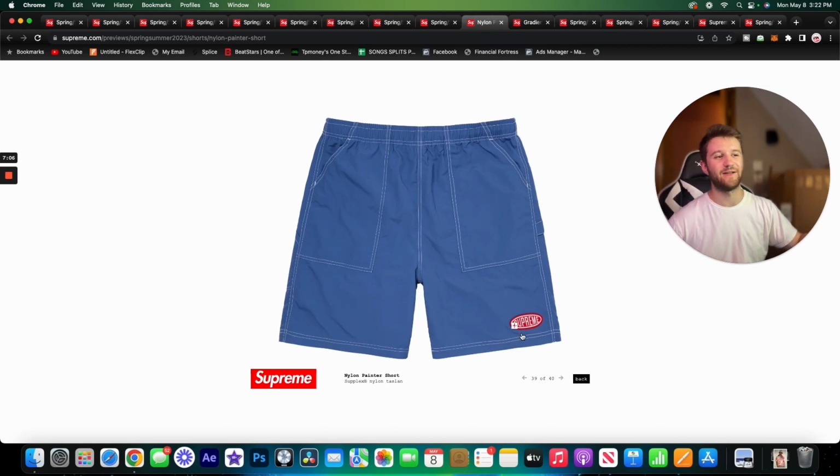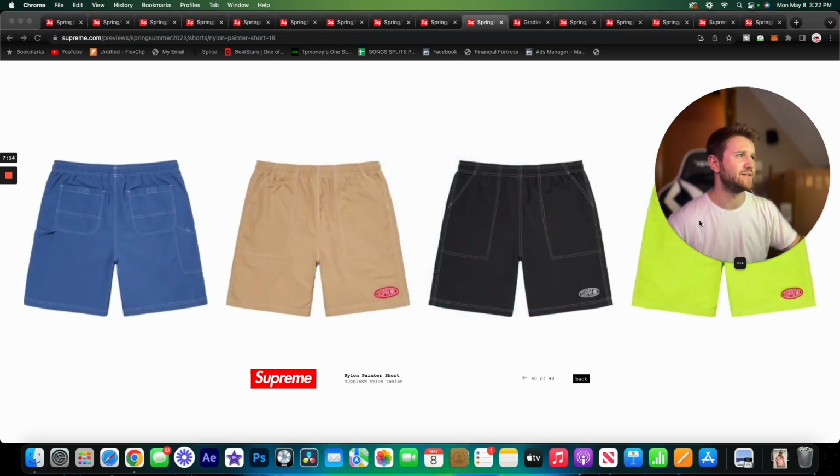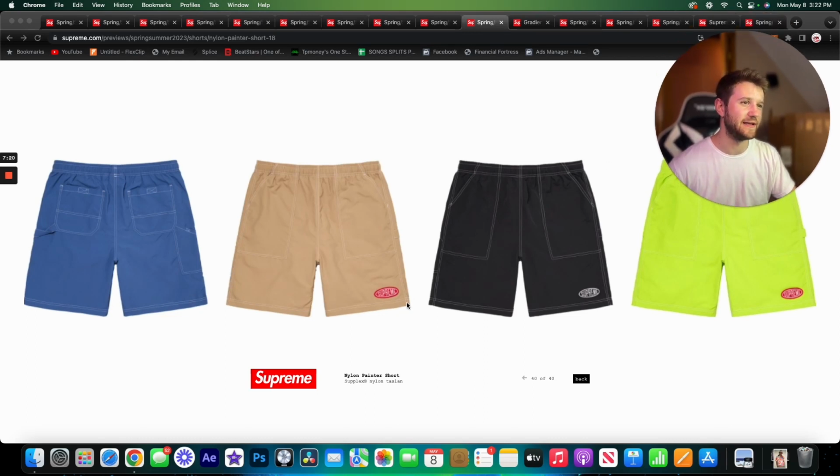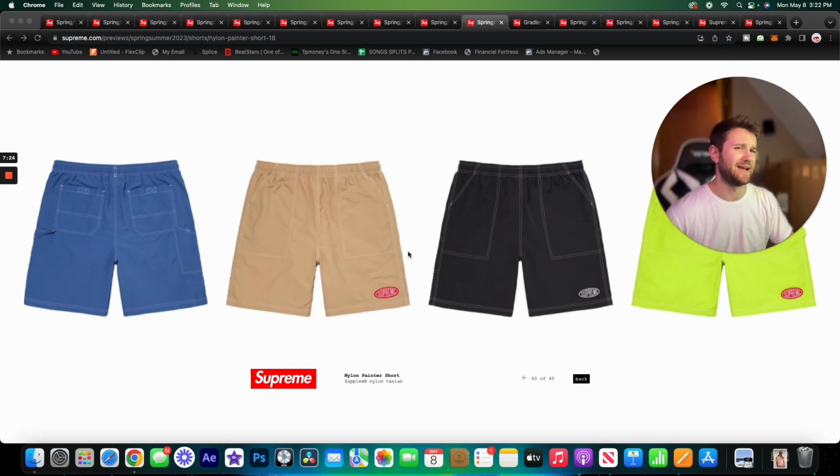Next, we have nylon painter shorts. So Supreme has really played on the whole painter trend that we've seen in recent history. I don't think I've ever seen nylon painter pants. That's definitely something new, so I respect them for doing something unique. Has that oil style logo there, and contrast stitching with the white stitching.